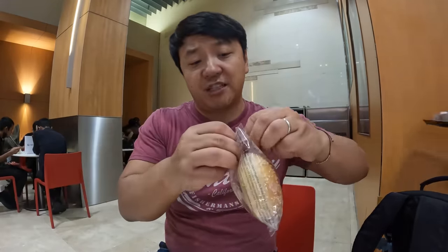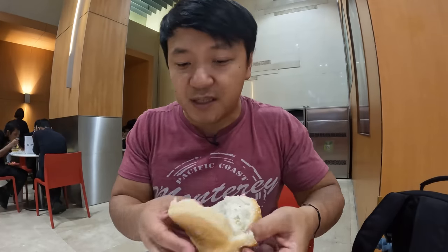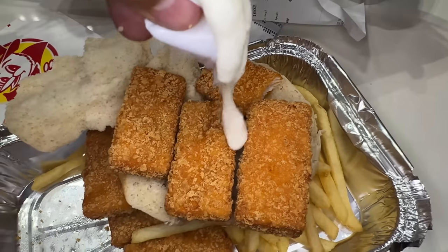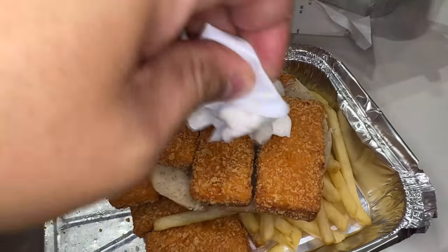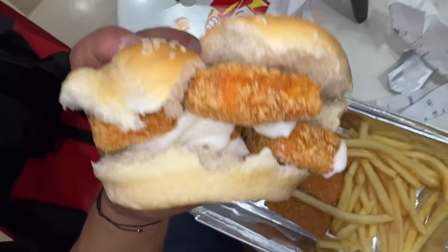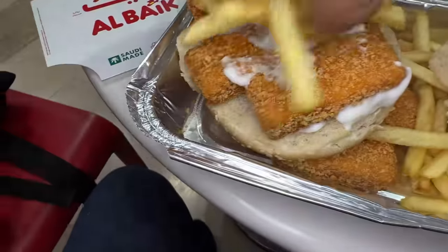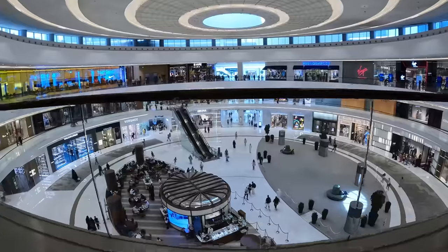Also, give me a little burger bun. If you want to make a chicken sandwich out of it, take out the bun, open it up. I wish there was a knife to do this with. Sorry, it's such a mess. Put the spicy nuggets in there, douse it with garlic sauce, and there is your chicken nugget sandwich. Actually, throw some fries on that too, just for good measure. This is what I would call a value meal. If you're ever here, definitely give this a try.